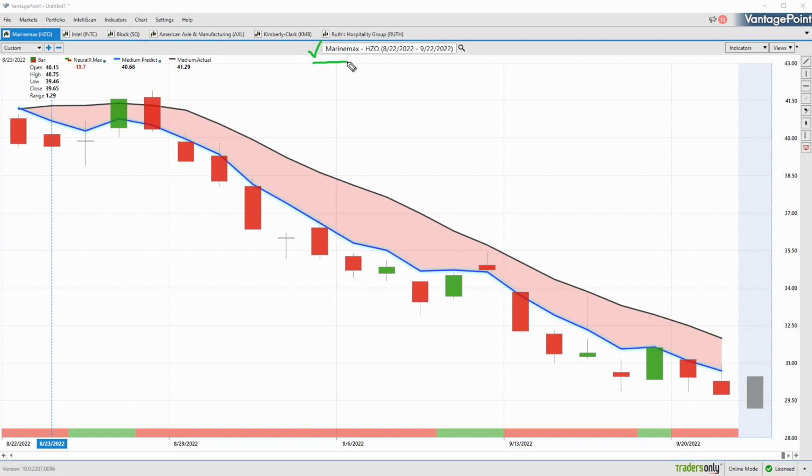Now, we're going to start out with shares of Marinemax, then move forward through Intel, Block, a couple of the tech stocks. We've got American Axle, Kimberly-Clark, and lastly, Ruth Hospitality Group. But starting out here with Marinemax, it's a really good example of how this technology helps a trader make better trading decisions day in and day out.